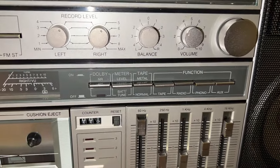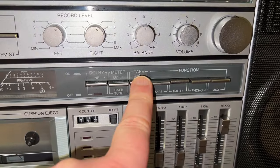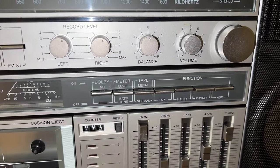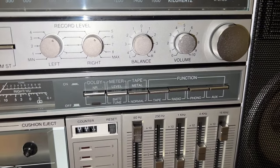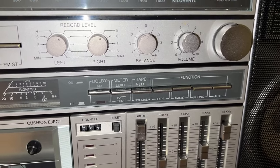And it has, this was typical during this time frame, normal and metal tape selection, no chrome. But that was typical during this time. A lot of manufacturers did that. But even on a normal tape, it sounds amazing on recording.